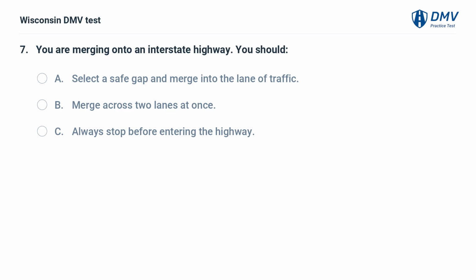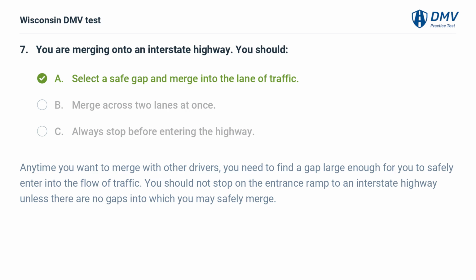You are merging onto an interstate highway. You should A) select a safe gap and merge into the lane of traffic, B) merge across two lanes at once, C) always stop before entering the highway. A, select a safe gap and merge into the lane of traffic. Anytime you want to merge with other drivers, you need to find a gap large enough for you to safely enter into the flow of traffic. You should not stop on the entrance ramp to an interstate highway unless there are no gaps into which you may safely merge.